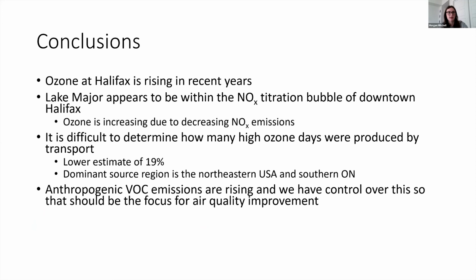Yeah, so my conclusions: we see ozone is rising at Halifax in recent years. And we're not sure why, but it could be due to increasing emissions in several sectors. Lake Major appears to be within the NOx titration bubble of downtown Halifax, and total ozone is increasing at Lake Major due to decreasing NOx emissions because of production efficiency. And although it is very difficult to determine how many ozone days were produced by transport, my best lower estimate is 19%, and I am pretty confident that it's closer to about 60%. And our dominant source region is the northeastern USA and southern Ontario.